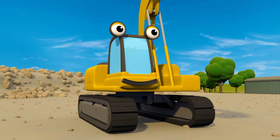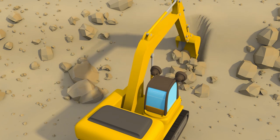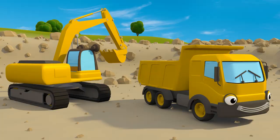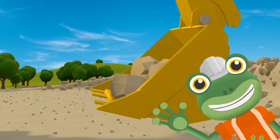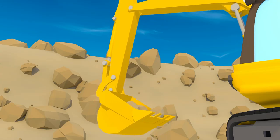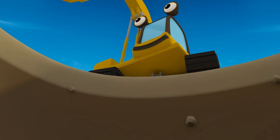Eric the excavator, and digging is his job. He's an excavator, it's time to load this rock. The dipper and the bucket help to dig a hole so deep. They're strong and do the job so well, even when it's deep.